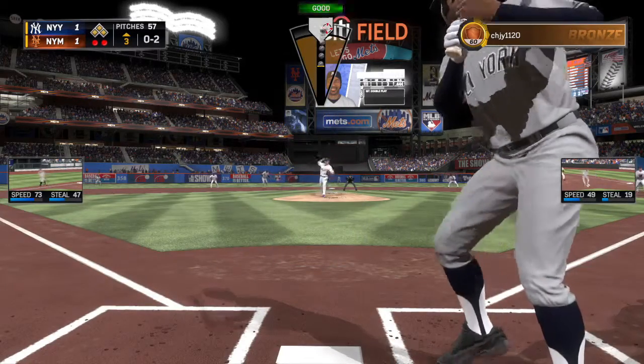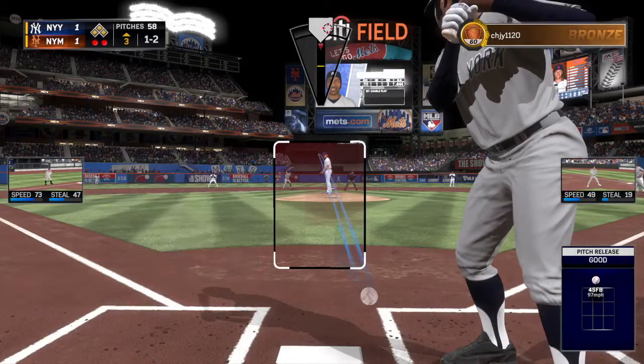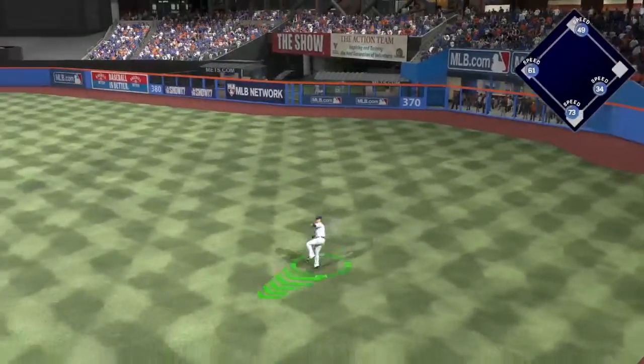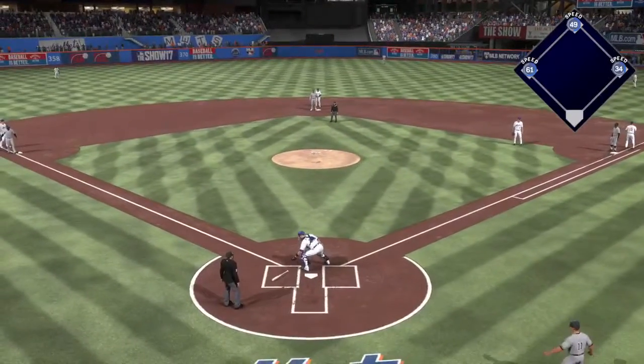0-2. He put himself in a good position, jumping ahead 0-2 with the bases loaded. Now we'll see if he can finish it off. I like how he wasted that pitch. It was close enough to tempt him. And a reach, but it's by him as he couldn't quite get to that ball. And not in time as the run scores.